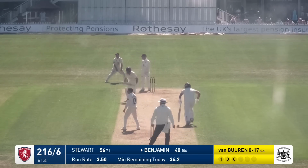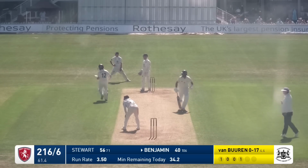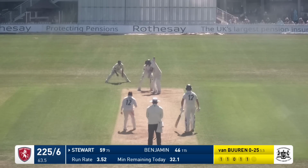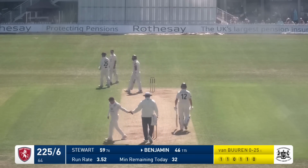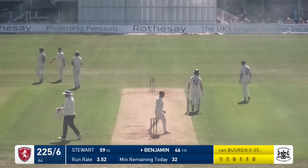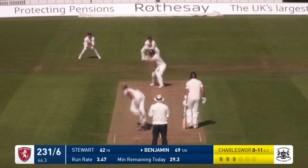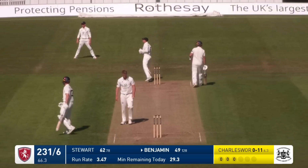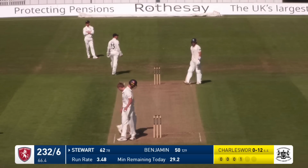Tossed up and driven nicely. That might go away. Cameron Green's in pursuit of that, and he can't get to it. This outfield is like glass. Faster delivery there. Yeah, they've just lost that little bit of momentum, and with the field obviously having more fielders on the boundary. And Charlesworth with the high stepping start to his run, and then advances, and that is going to be the 50. So well done to Chris Benjamin, who gets his 50.